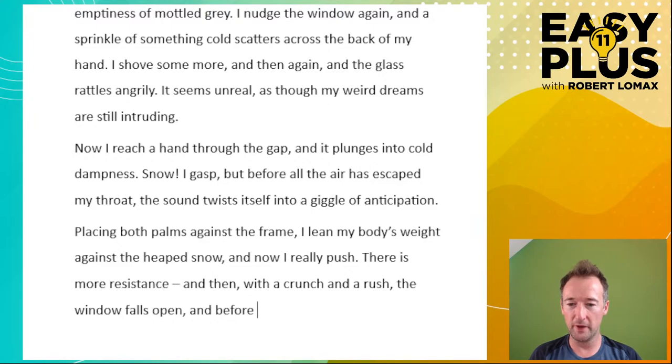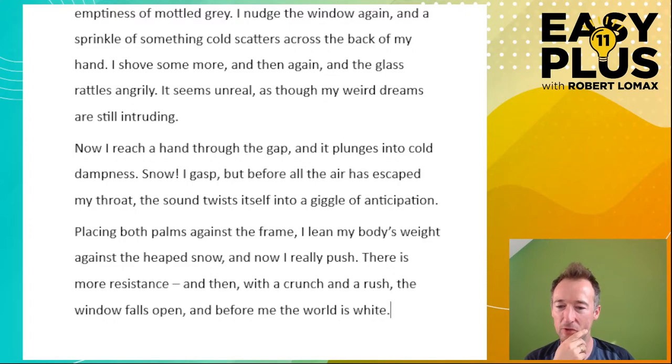And before me, so the obvious thing is the world is white. And before me, the world is white. Okay, world is white, kind of obvious. The world is white. So I want to say like an ocean of white custard, but people imagine custard is yellow, but if I'm clarifying it as white, you're not really comparing it to custard. It's white.